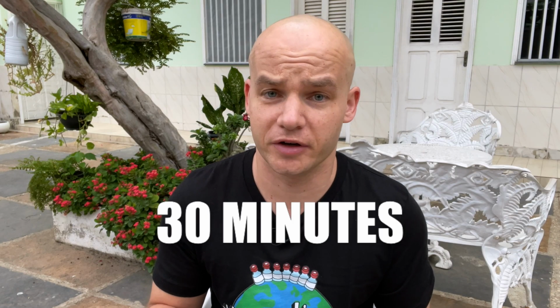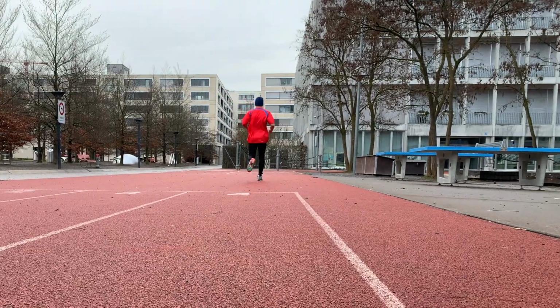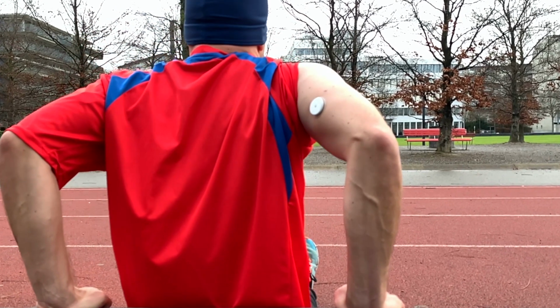Tip number one is exercise. Try to get your heart rate up and do some kind of physical activity for at least 30 minutes every day. And what I'm talking about here is not a walk. In my case, I really need to get that sweat going to see a positive impact on my blood sugar levels overnight and early in the morning.